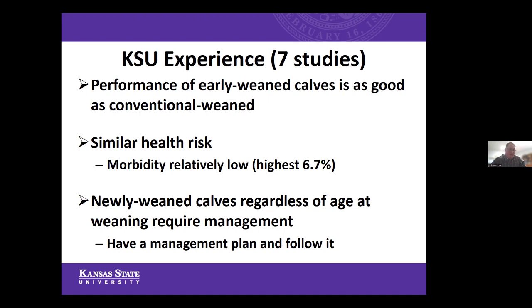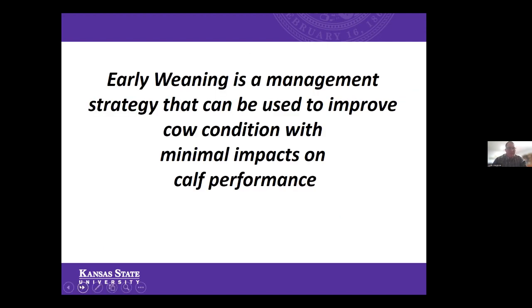Having some discussions ahead of time with our veterinarian to work out those protocols and have a plan in place before we start can be a much better approach than trying to work it out as you go, if you have a scenario where you are having some health issues with a set of calves.